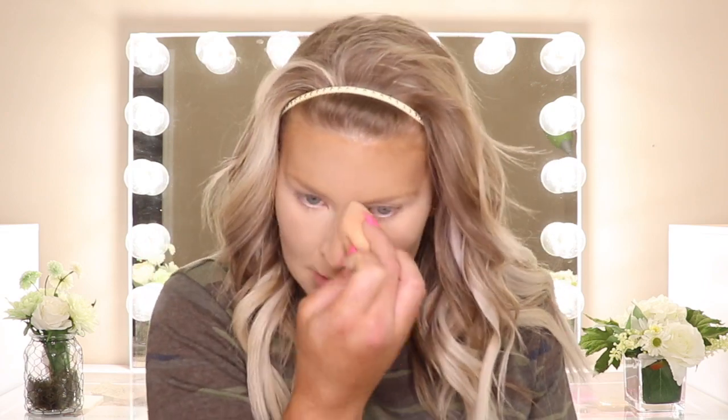And of course, if you have dry skin, this may be a little much for you, so you may be fine just dusting a little bit of powder. But my skin, it just gets super oily, especially with the weather. You know, it's getting really warm here. So I just really want to press this in there and make sure my makeup stays as long as it can.